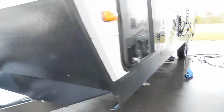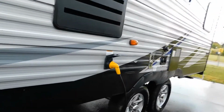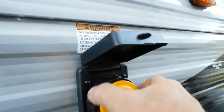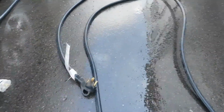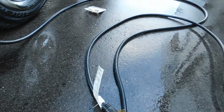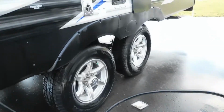In your storage will be your power cord. 30 amp service here. The new twist: push it in and then twist it, and then tighten your little black washer. You have 30 amp service should you need to plug into 110. In your convenience pack is this 30 amp to 110 adapter. Once you have your power hooked up, next thing we're going to do is hook up our water.